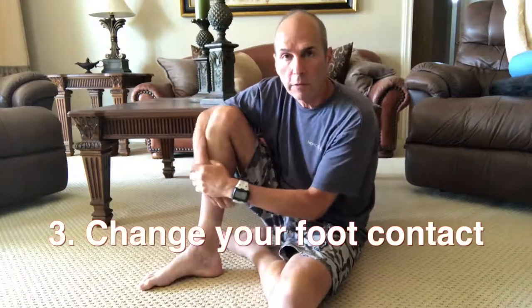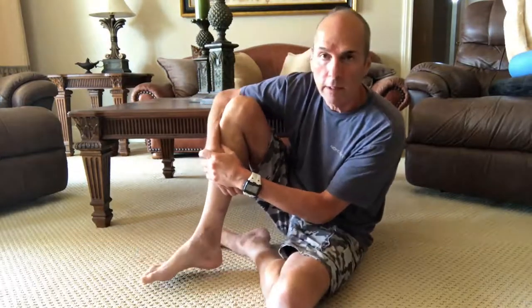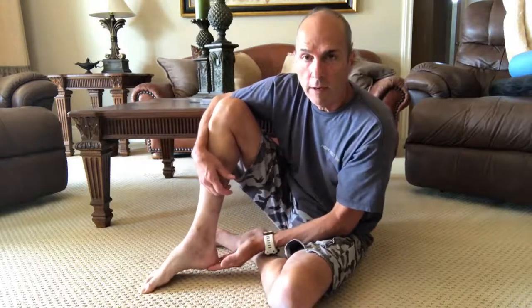Number three is change how you land on your foot. Most people have a heel strike. Try to land on the middle of your foot so that you kind of land right here. Or try to land on the ball of your foot. If you have shoes that have a high lift, that's going to be kind of hard to do.